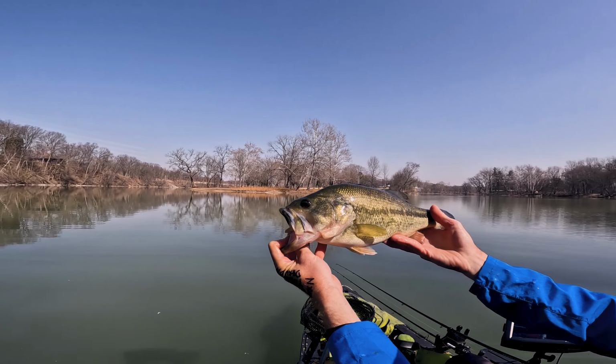Second one. We're gonna get five today. Just keep this up. This one's not nearly as big as the other one, but it's all right. I saw this shadow following it. You don't wanna be hooked, neither do I.